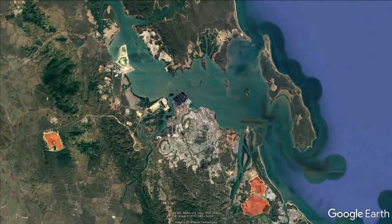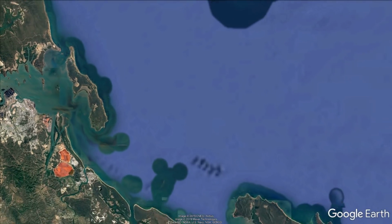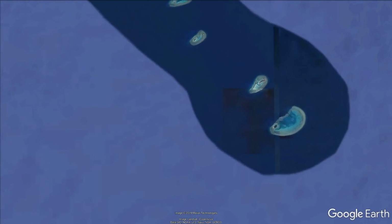We stayed in Gladstone for a few days until the weather was just right for us to sail back out to the reef. We were planning one last visit to the Capricorn Bunker Group before we continued our journey southwards.